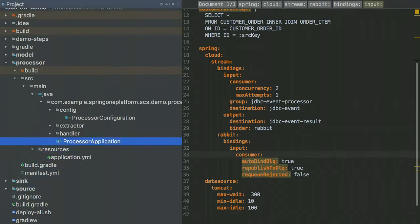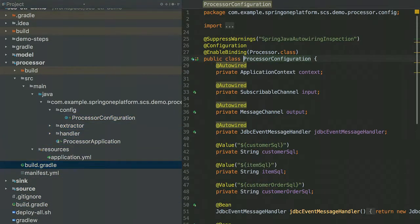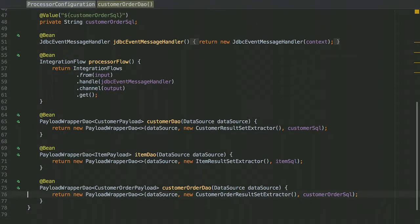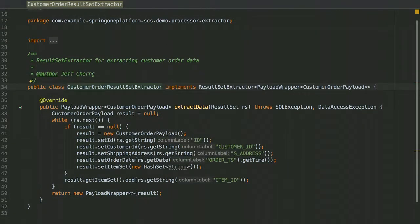So let's go back to that processor configuration, and let's actually look at what that customer order result set extractor is actually doing. Ooh, come on, let's go a little bit faster. All right. So you can see here it's pretty straightforward. You can thank Jeff for this code.